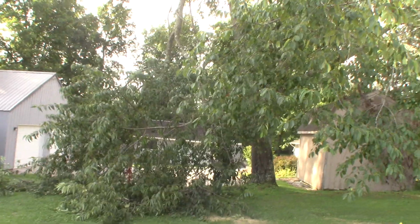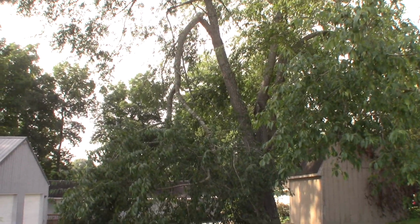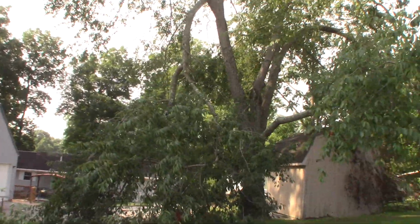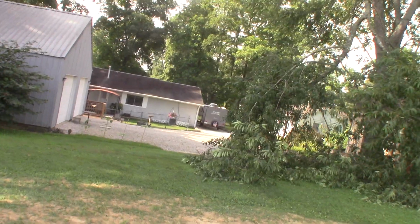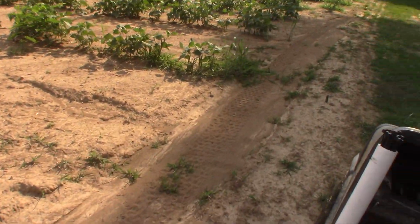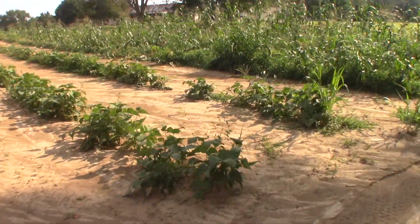I've got to get up here as soon as I get done with this video, and I've got to figure out how to take that limb down there. I don't know how I'm going to do it yet, but we'll figure something out. I'll cut it best I can. A neighbor had to move his camper down there because of that tree limb. I understand that. I don't know what that is. But anyway, we'll get back to the house.